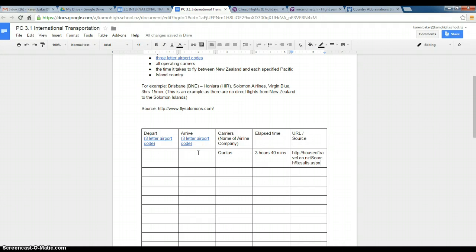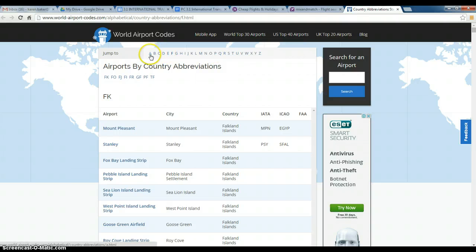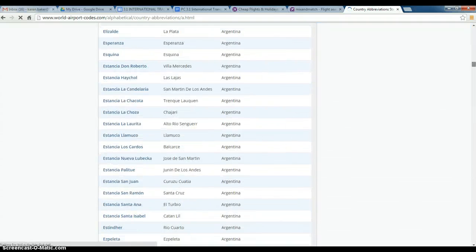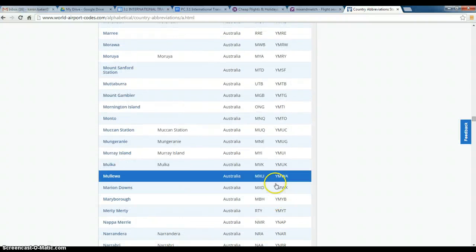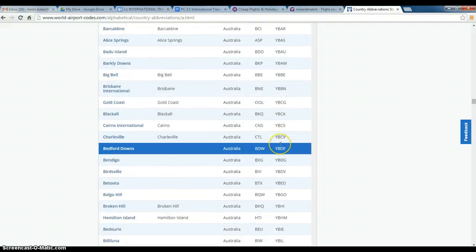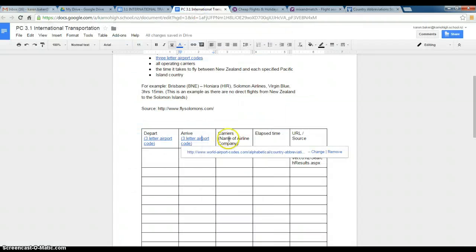I also need to know the 3-letter airport code. So if I right-click on this and open link, it will take me to the country abbreviations. I'm going to do Australia first. Click on A for Australia and scroll down. It is in alphabetical order. So I'm going to go to Australia, and the place that I'm going to arrive in Australia is Brisbane. So if I go to Brisbane International Airport, the 3-letter code is BNE. So I'm going to go back to my document. I'm going to write BNE, and I also need to write the name, Brisbane International Airport.